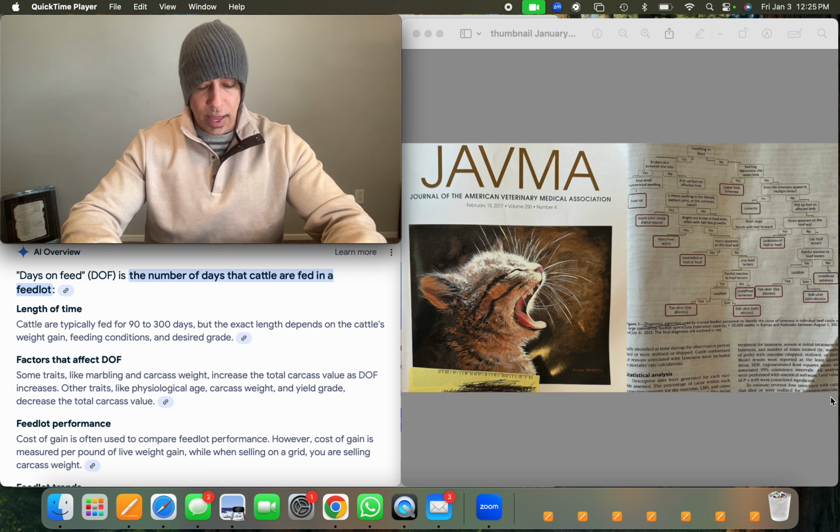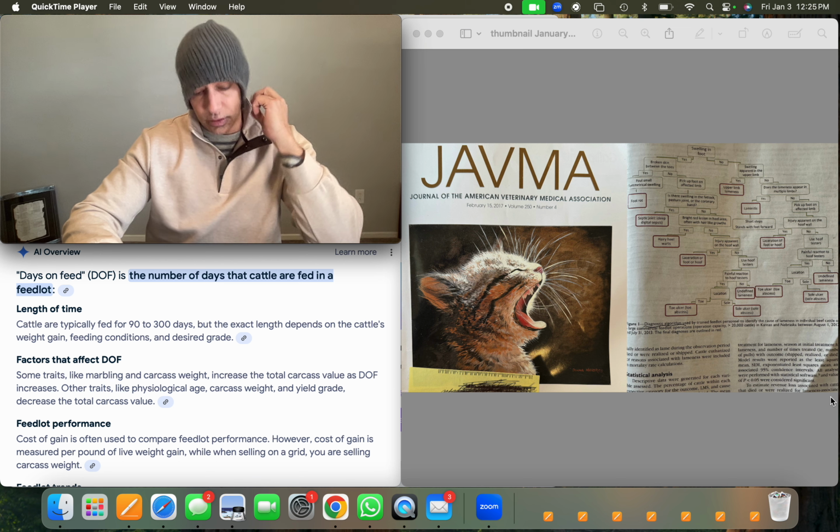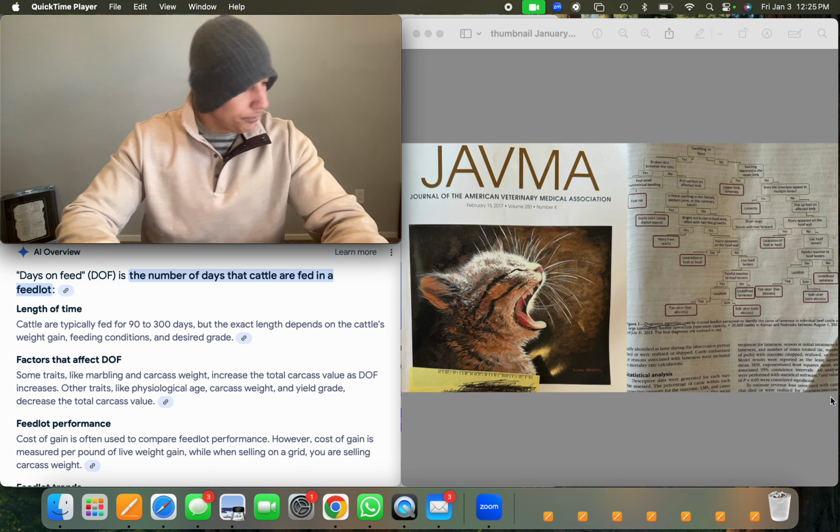Likewise, the proportion of cattle that were initially identified as lame in the summer and realized at the time of detection did not differ significantly from that of cattle that were initially identified as lame in the fall or winter.